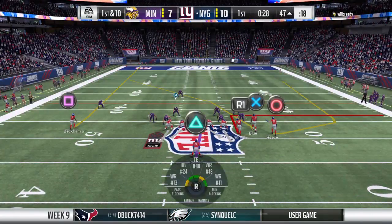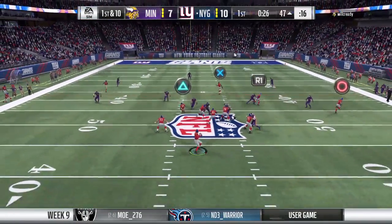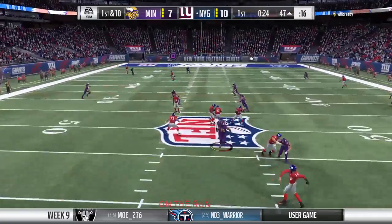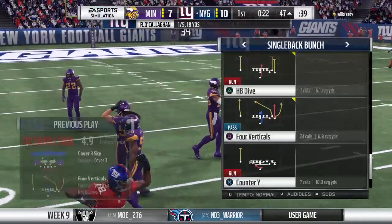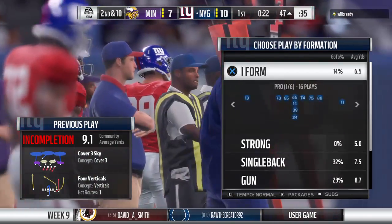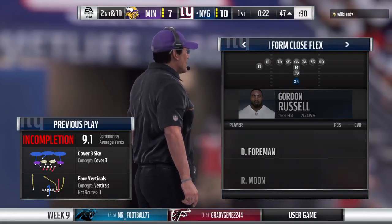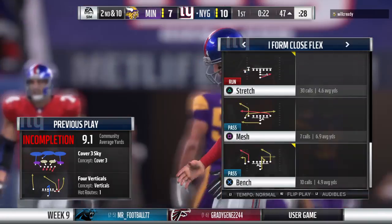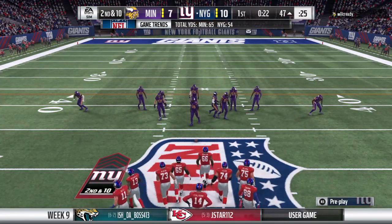So the D-line's going to spread out. They'll come out throwing here to start the drive. And his throw's going to be incomplete. When you see passes knocked down by those guys I call the frustrated fullbacks, the linebackers, you know that in their zone coverage, they were able to drop, see the ball thrown, and react to it very quickly. So the incomplete pass brings up second down.